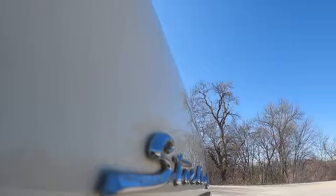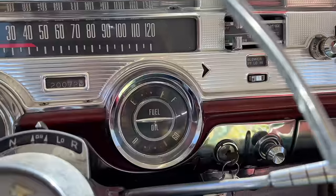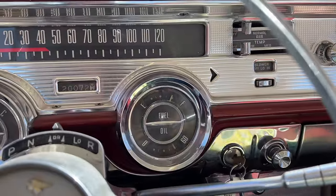The car does brake, but you can tell it takes a lot of force for these brakes to stop this really big car. The oil pressure still looks good. It's staying at about 60 PSI.